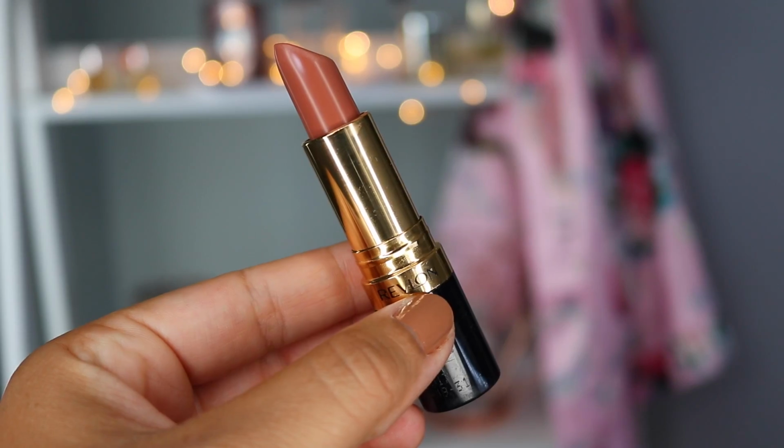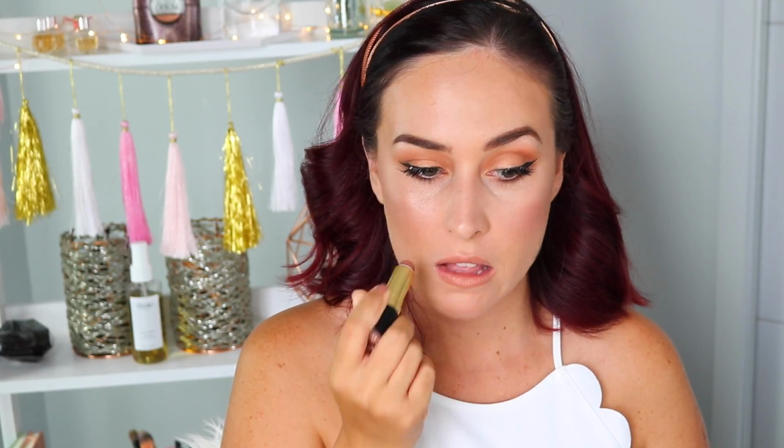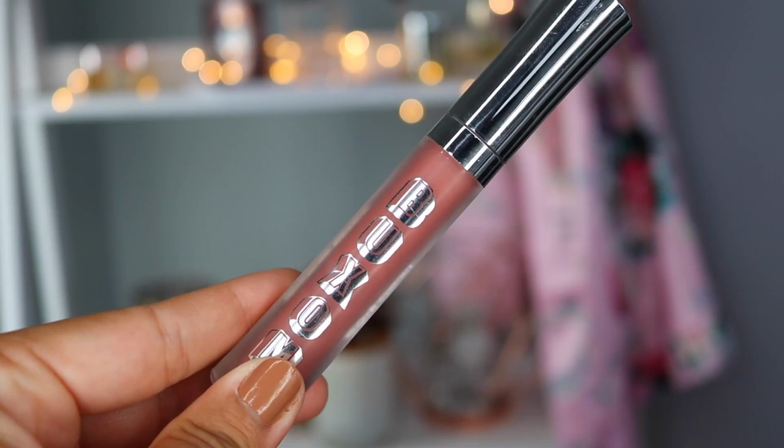For lips, I'm going to keep it pretty simple, and I'm going to take my Revlon Brazilian Tan lipstick, the best nude ever. And then over the top of that, to give a glossy pout, I'm going to take some of the Buxom Hot Toddy Lip Cream.